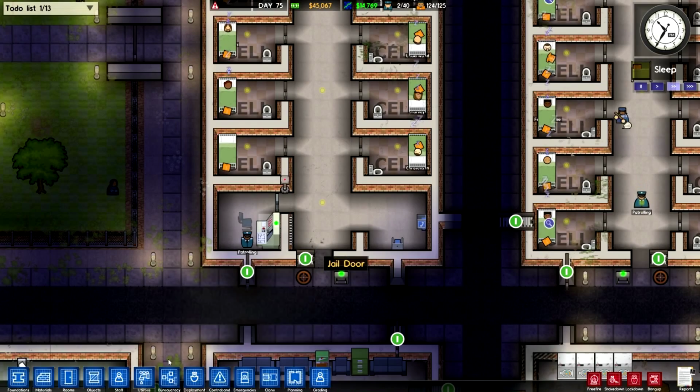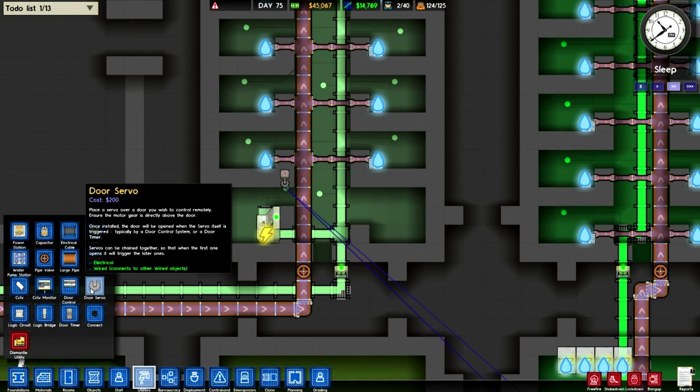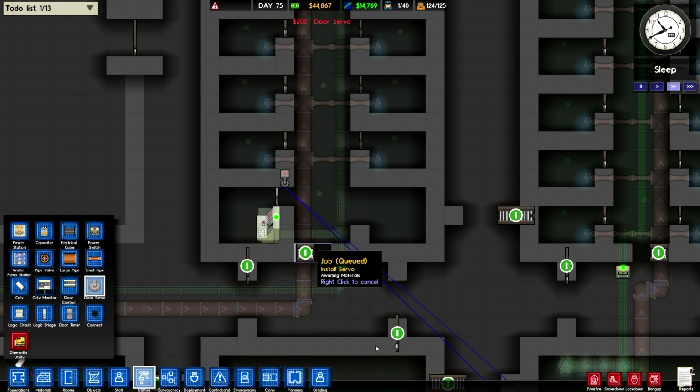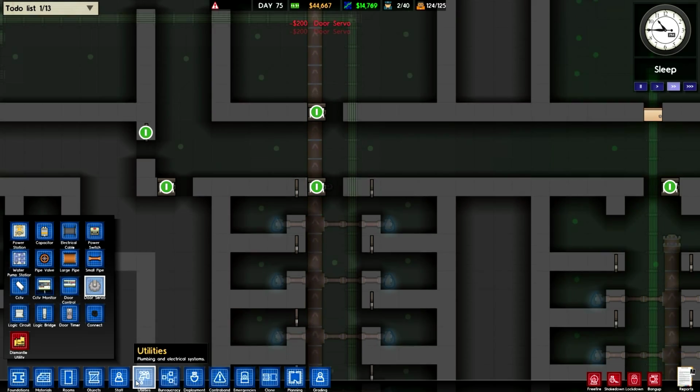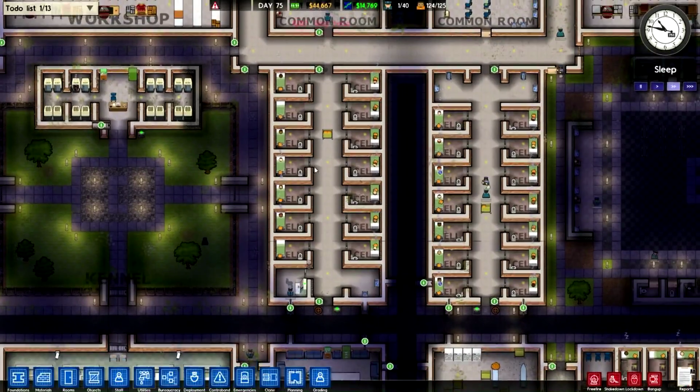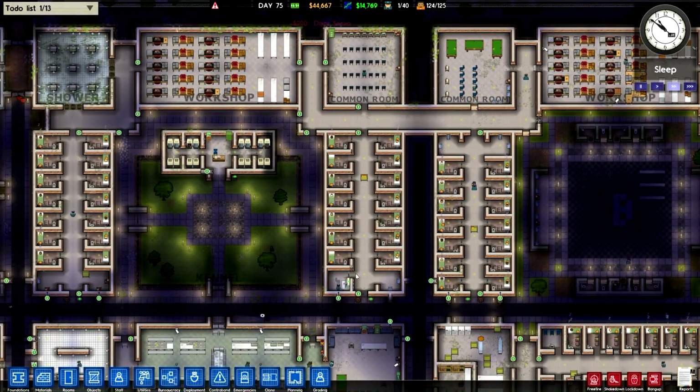So we can now start thinking about adding these servos to... I keep wanting to go to objects to get the servo. Into these doors. So this door and... this door... Bit of lag or auto-saving. Don't know who was the culprit there. We can also think about adding... should we connect these 2 doors up so we can actually have them closed? Or what about the common room doors?